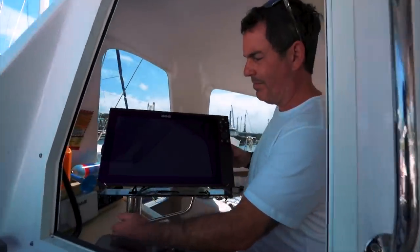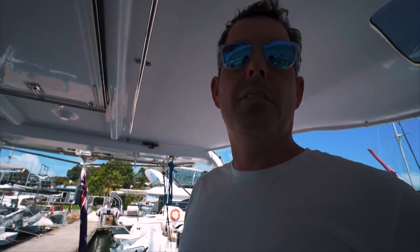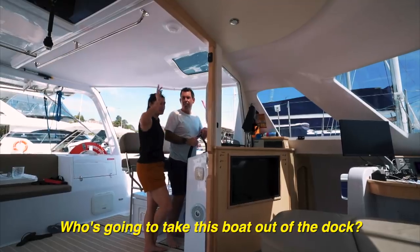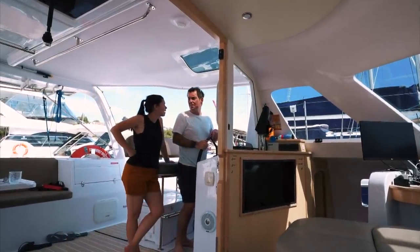This way I can keep an eye on you wherever you are. So we've got to take the black line with us. Oh, it's on starboard, starboard stern. Okay, yep. Everything else stays on the dock. Okay. Who's going to take this boat out of the dock? Do you want to do it?